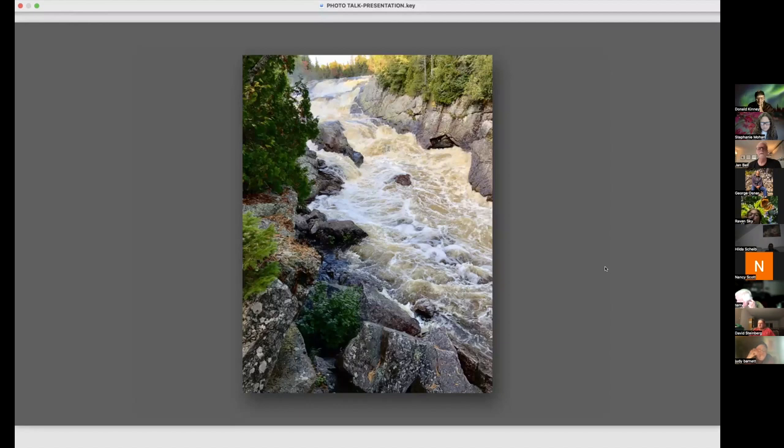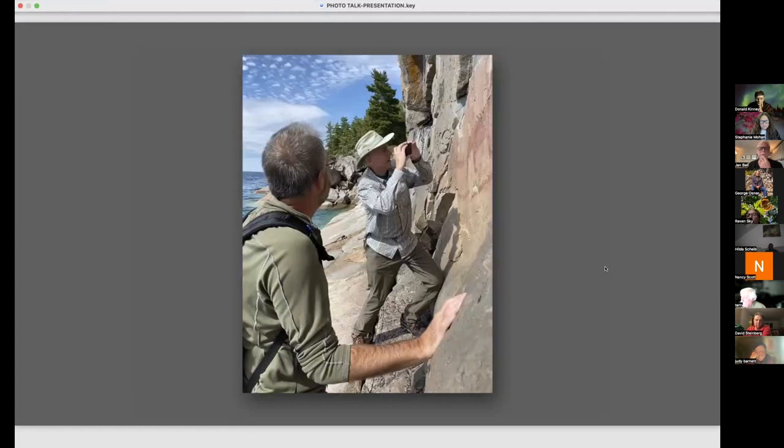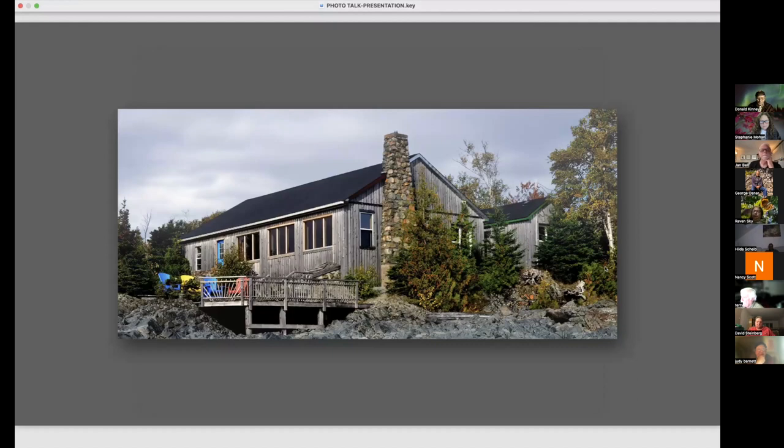Another area is called the Sand River, and the water can get really raging in there. I was photographing there with a friend a few years ago and took this photo of him. Pictographs are pretty awesome. You can see the animal there on the right. These are two of my workshop participants. This is my nephew who helped with the workshop the first year. This really wasn't from the workshop, but he was there. He was my assistant. And this is him standing on the deck of Rock Island Lodge where the workshop takes place. This is the building.